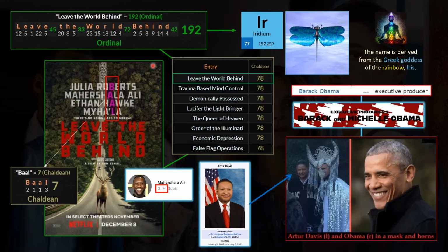Leave the World Behind, like I said, is a 192. It's a 78 in Chaldean, so again, English gives us the higher score than Chaldean. Leave the World Behind is 78. In numerology, 78 is a match to 77. It's only one number apart. And the thought process behind there is when does one number begin and one number end? Or another way of looking at it is the one difference is us. We're the one difference. So if you take you or God out of the number, it's the same thing.